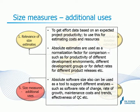Size estimates serve a variety of uses in a project as well as in an organizational context. We have already talked about their use in estimating effort and cost for a project. In addition to that, absolute estimates such as function points are also used as a normalization factor for comparison. For example, you could compare number of function points of an application developed for .NET deployment with a similar number for deployment in a J2EE environment.